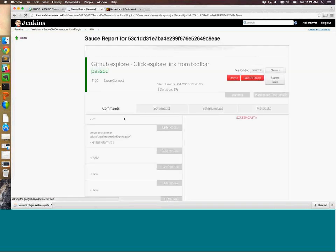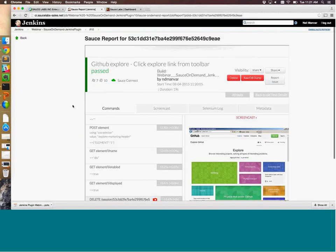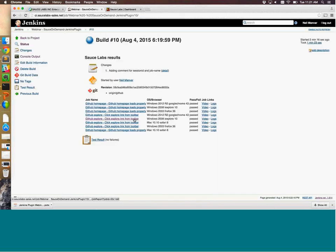That pulls up an iframe into which Sauce has been loaded. So now you can debug directly inside of Jenkins and not have to context switch back and forth between Jenkins and Sauce Labs. And you don't have to find the tests by title or time inside saucelabs.com. Now every test that ran in build number 10 of the Jenkins job is all reported here.